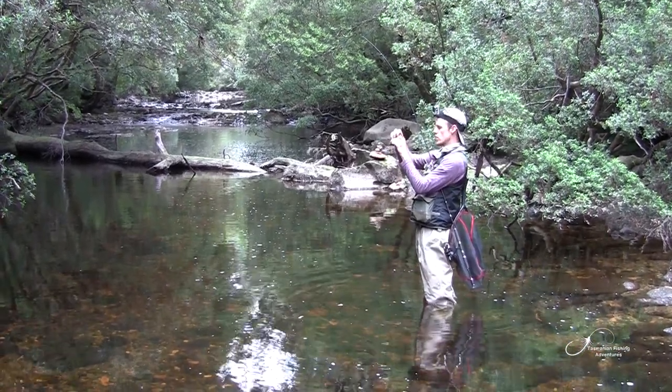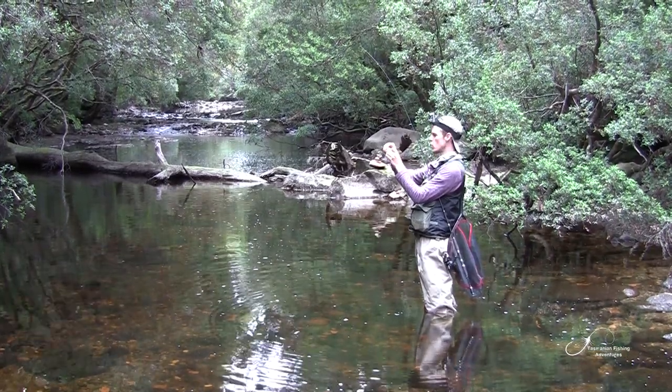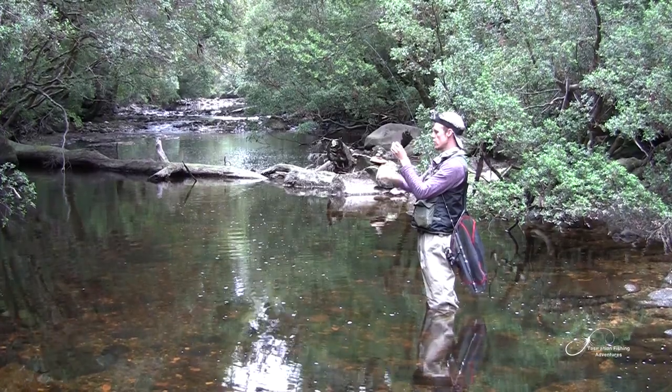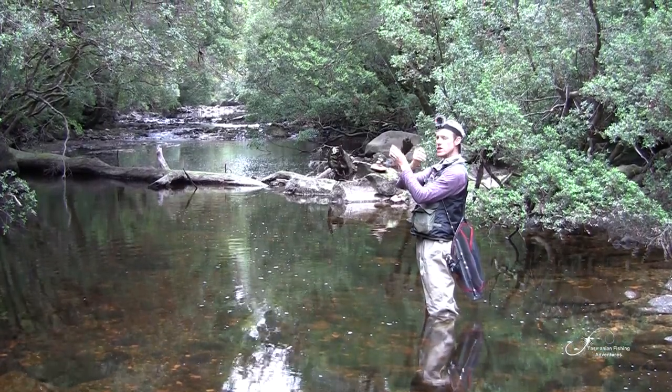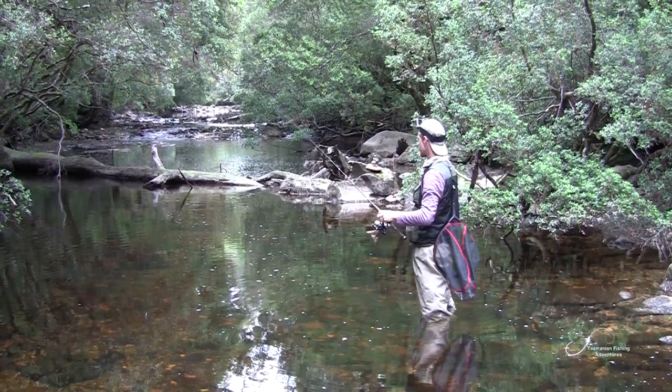In these streams, brown trout will be present, but rainbow trout wouldn't prefer to live in these smaller areas. And with the water colour and the colour of the rocks being quite dark brown, we can expect to catch quite dark brown trout as well.